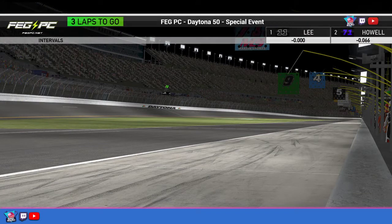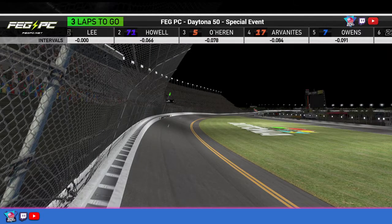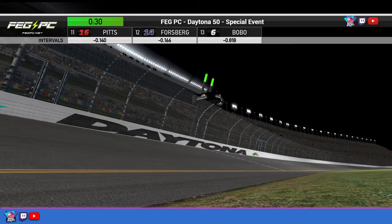Looks like that top board hasn't shaken up a whole lot here. We've got Matthew Lee sitting on provisional pole, followed by Peyton Howell, TJ O'Haron, and Craig Arvantes and Dan Owens. Currently our top five in the provisional pole here. So going to be interesting to see what these guys can do here. I, for one, am excited. 30 seconds left in qualifying.